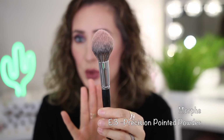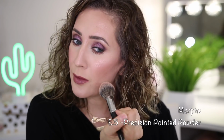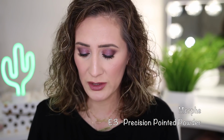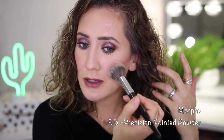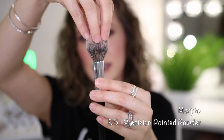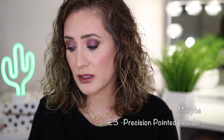So I really love these tulip brushes. I feel like they have multi-purposes. They're good for bronzing and contouring and blush and powder. So they just have a lot of functionality to them. These are just nice because you can lightly dust some blush onto your cheekbone like this, just because it has that nice kind of taper towards the top there. This is synthetic, it's extremely soft, love it.